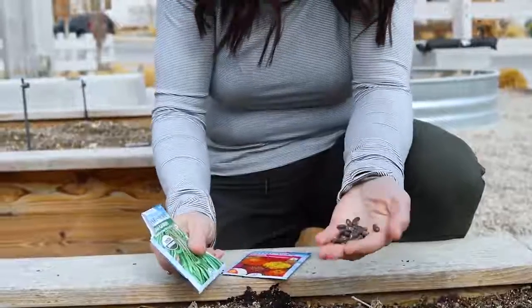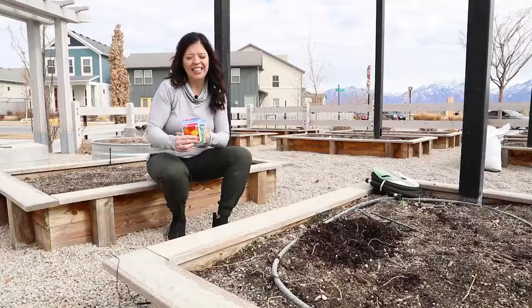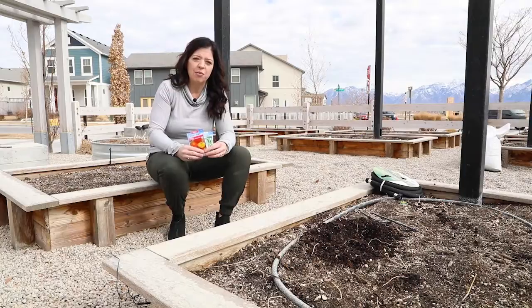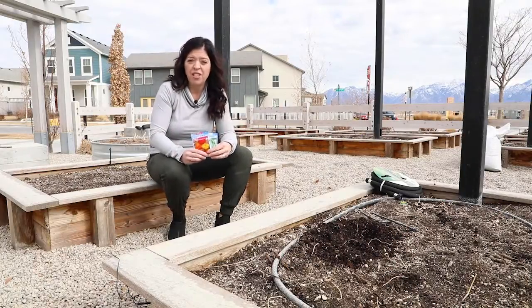I hope that you can find a lot of success this year, and I hope you're going to try some new things, and that we can continue to communicate about what everyone's finding success in their gardens. I think that's what makes Daybreak such a unique place to live, is the community gardening and the way that we can help each other to find success.